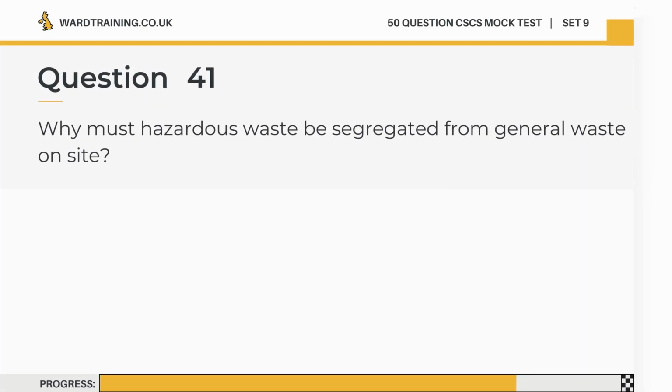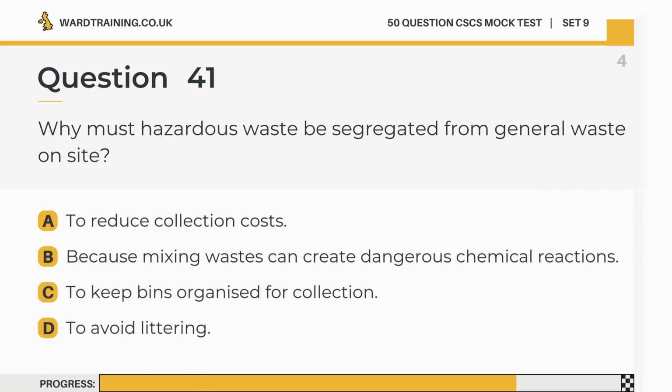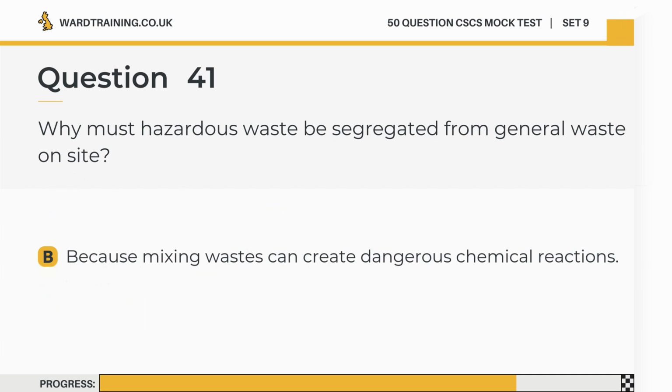Question 41. Why must hazardous waste be segregated from general waste on site? A, to reduce collection costs. B, because mixing wastes can create dangerous chemical reactions. C, to keep bins organized for collection. D, to avoid littering. The correct answer is B, because mixing wastes can create dangerous chemical reactions.